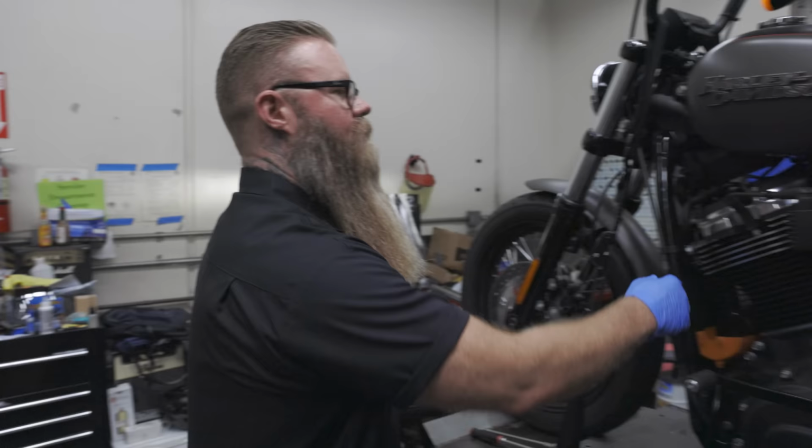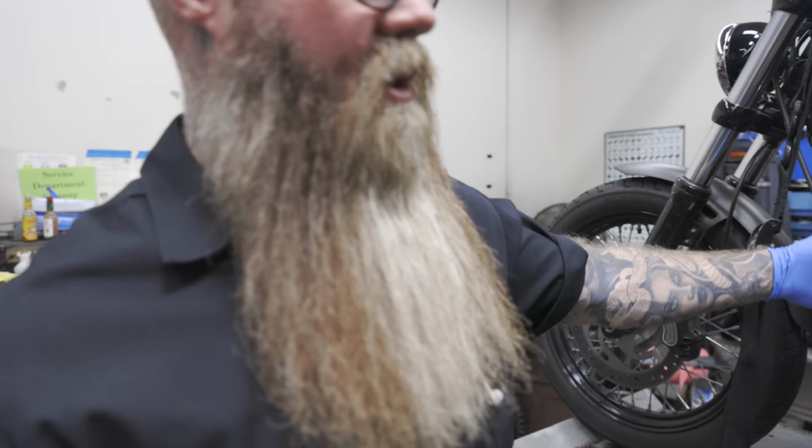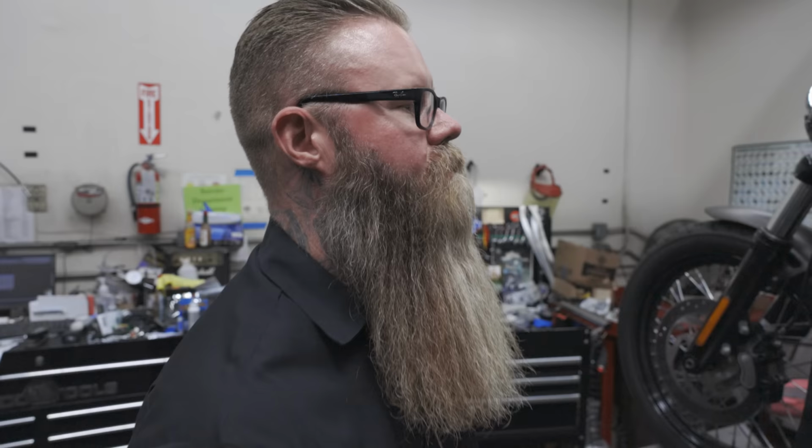So right now you're taking off the oil filter then? This is just a catch, so it doesn't drip all the oil down the front of the motor. How long do you leave the bike running? What are you doing there? I'm just letting it warm up to get the oil at operating temperature, to get everything circulated back down to the oil pan, and then it comes out easier and faster because it's already warmed up.